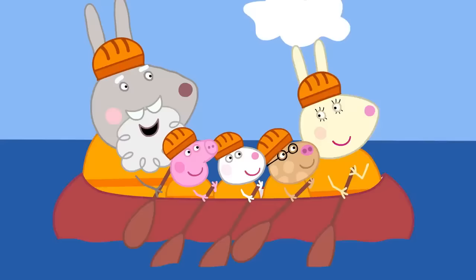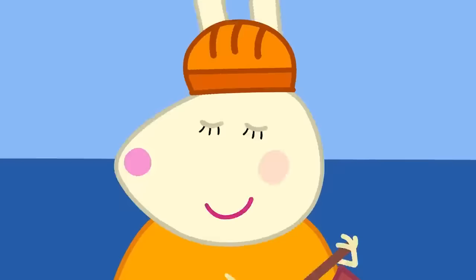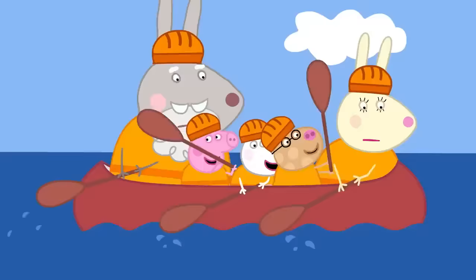To row the boat, you have to put this special stick called an oar in the water. And pull, like this. Heave, ho! Now you try. Everyone is very excited to row the boats themselves. But no one is working together. Why isn't the boat moving, Miss Captain Rabbit?